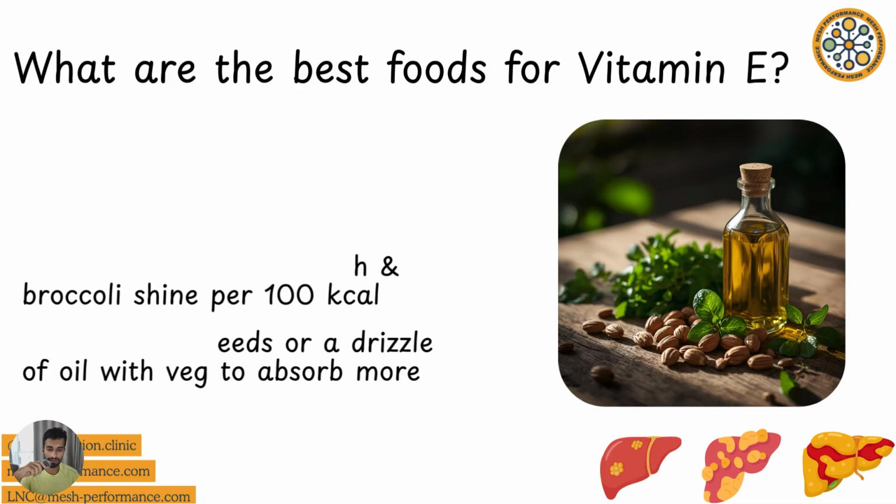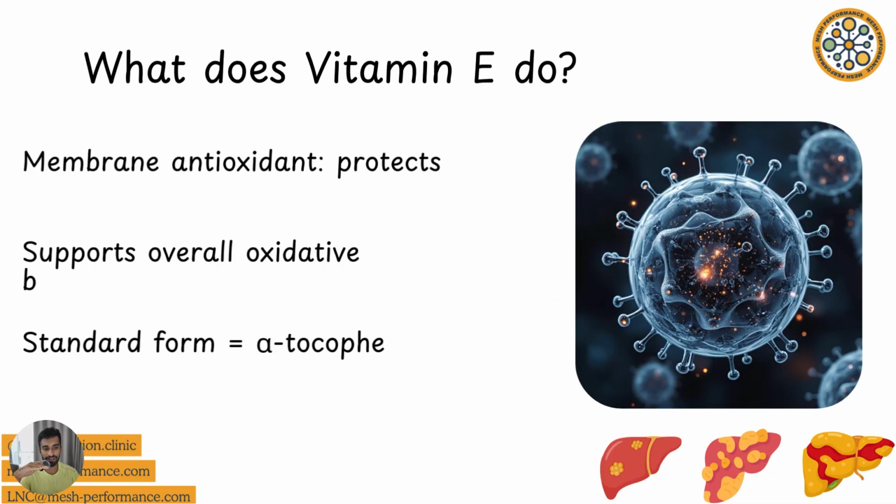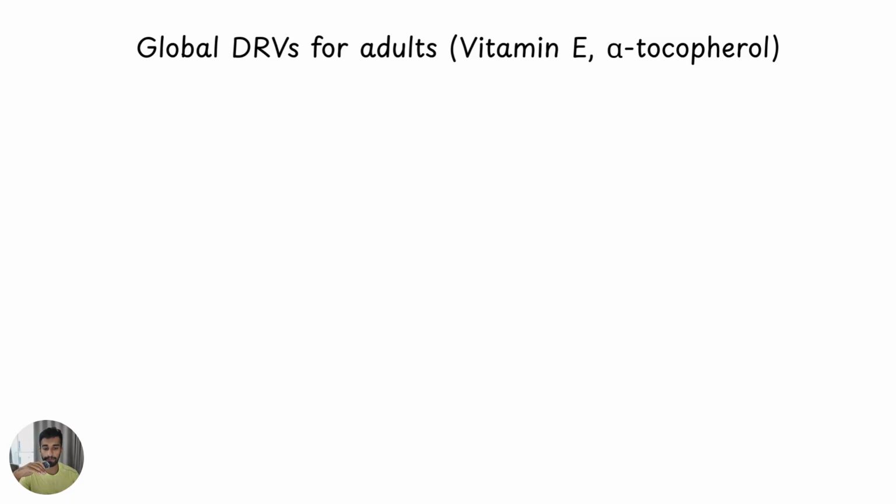Why is it important? The numbers vary by method, but essentially vitamin E is important because it helps to protect the fats in the cell wall and it helps to support overall oxidative balance. So when we have a lot of damage and underlying inflammation, it's called oxidative stress, and vitamin E in its standard form helps to protect us from a little bit of that as well.